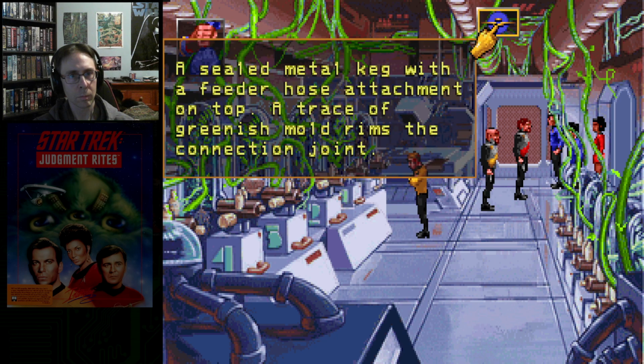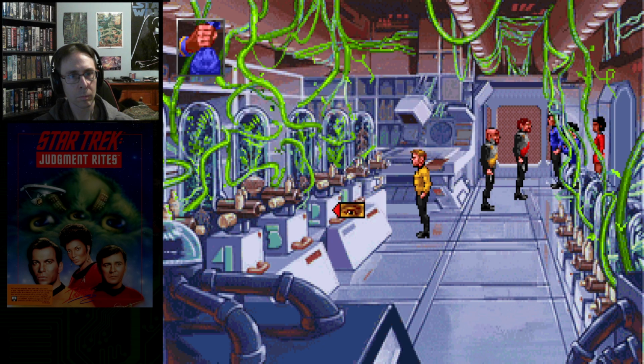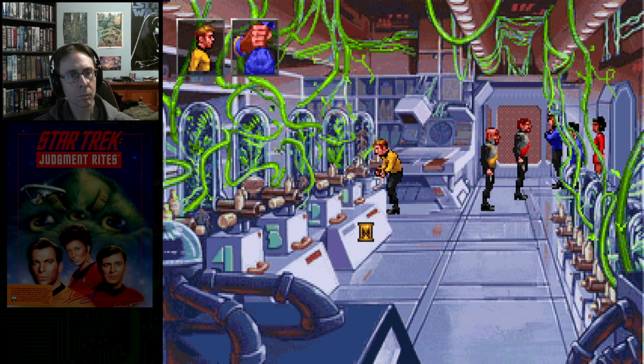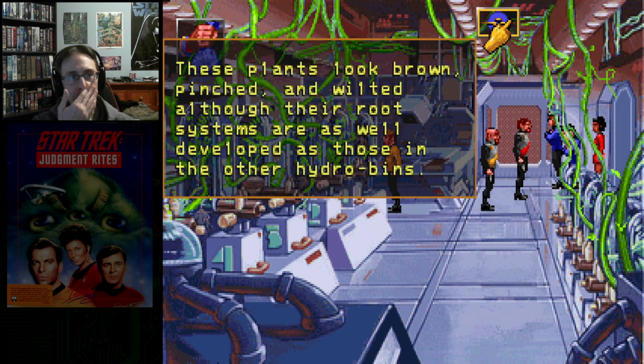A sealed metal keg with a feeder hose attachment on top. Since the plants in the adjoining bin are healthy, changing this container seems worthwhile. The feeder hose comes free and a mechanism pulls it out of the way. But a terrible stench rises out of the container, smelling like many things died in there long ago.